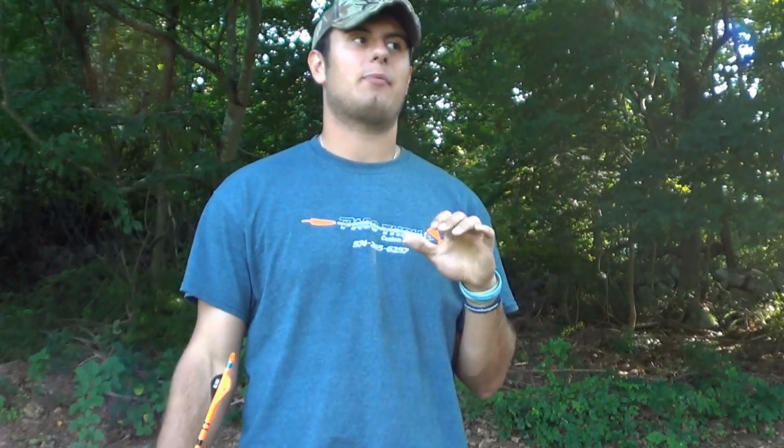So the first deer, number 1 on the hit list, is going to be Hefe. He's at least a 5-year-old this year. Far as I can remember or have seen pictures of, he is a mainframe 10. He's probably pushing 130s.